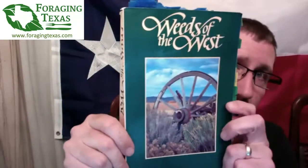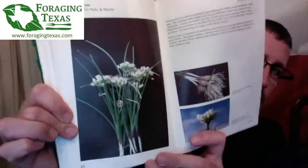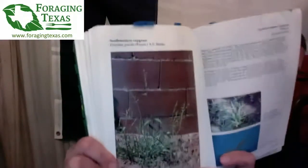All right. Another I really, really love is Weeds of the West, which is a huge book. I actually ran out of post-it notes, so I didn't finish going through this one. But like the others, multiple big pictures of the plant to help you identify what it is. This one is more the small herbaceous type things, but also including considered weedy grasses. But this one is really weeds.